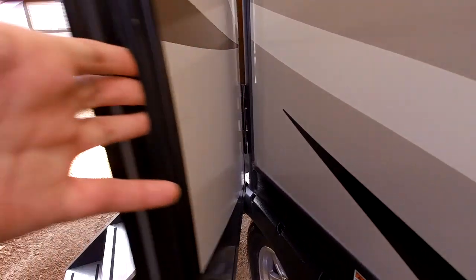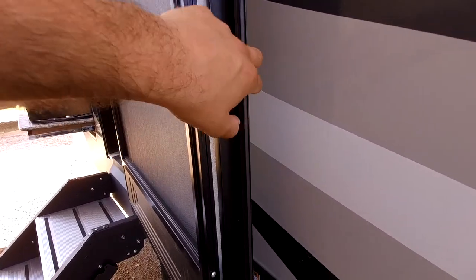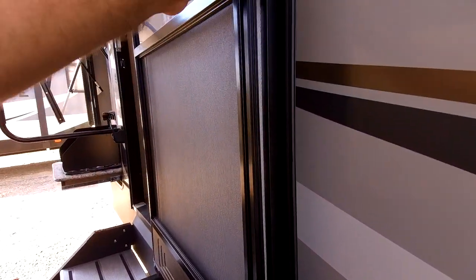but with this one you don't have to worry about it. Same thing as the storage doors, they can become brittle and break over time, or if you or a friend accidentally forgets, whoops, the thing is latched, you can rip it right out. So with these you don't have to worry about it.